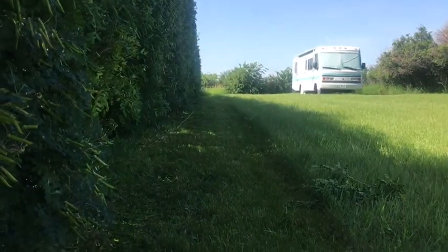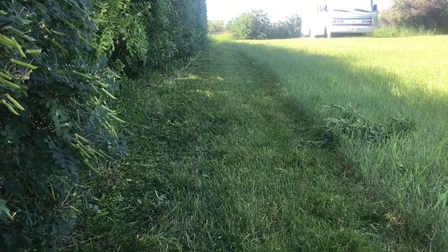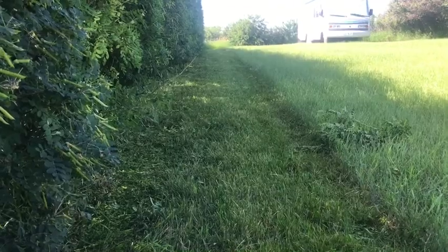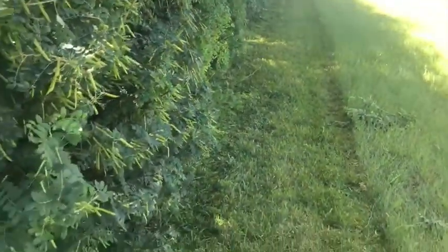There was probably a foot of hedge clippings, like piled high. All the way down. And it's cleaned up. That beats tarping it. Raking it up, tarping it, moving it. So there it is.